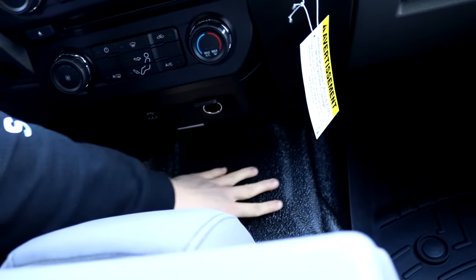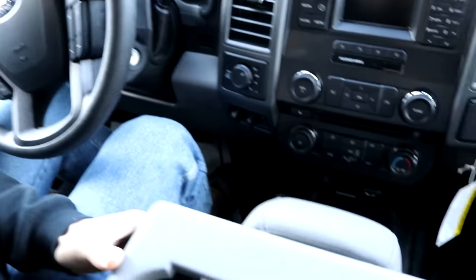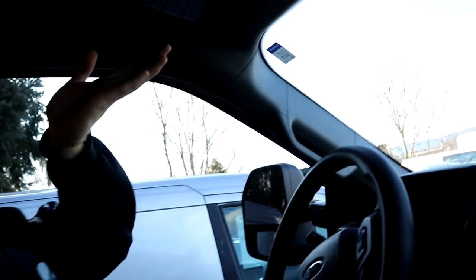I love the vinyl flooring. Very easy to clean and durable. Got a nice slide up seat with a headrest on it, and that's one of the things I like about the Ford and Chevys, is that the headrests aren't just completely angled. I know it's good for accidents and stuff, and that's why Ram does that, but it's not my favorite either way. I'd rather just not have it, because the angle of it is just kind of off. But man, I just love the interior in here.